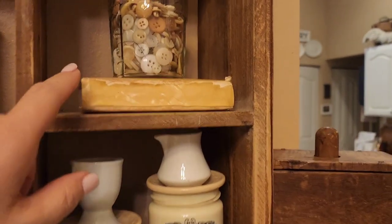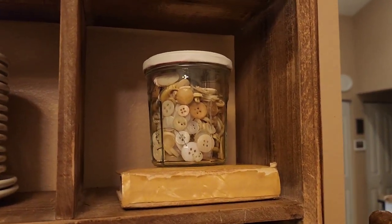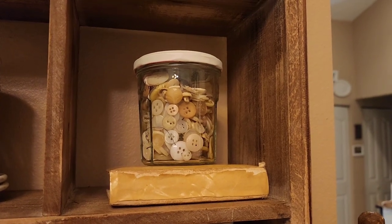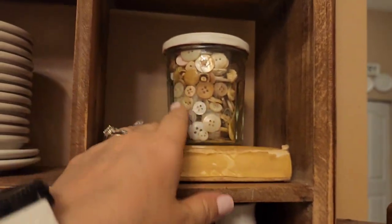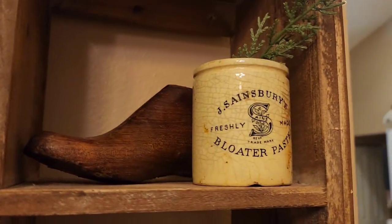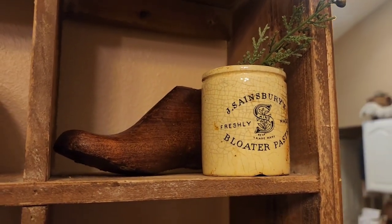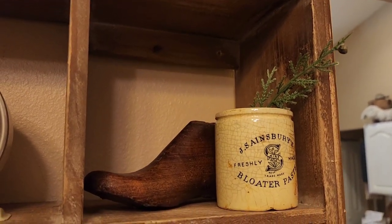Here's my vintage bridal Bible. It's very old. It's from 1900, I think. I guess it would be antique. And I have these old buttons, antique buttons, in just a jelly jar. I bought this little bloater paste crock off of Macari, and I love it.